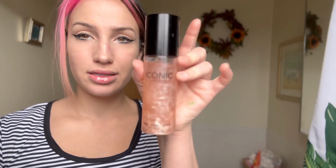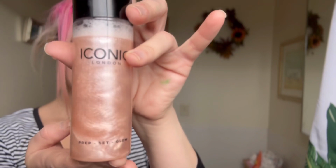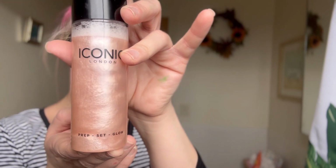Got my Iconic London setting spray. This is a higher end product I invested in that I really like. You shake it up, it gets all shimmery and shiny, and then you spritz it on. It smells so refreshing, it gives you a dewy set.